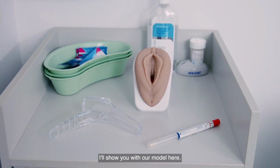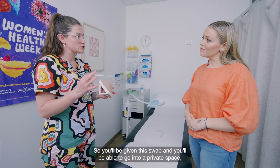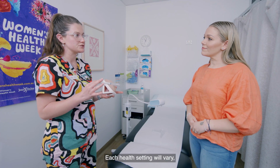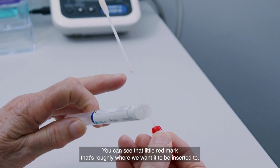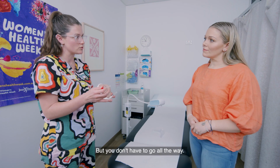I'll show you with our model here. So you'll be given this swab and you'll be able to go into a private space, whether that's behind the curtain or into the bathroom. Each health setting will vary, but you'll get this swab and you'll take it out of the tube there. You can see that little red mark, that's roughly where we want it to be inserted to, but you don't have to go all the way.